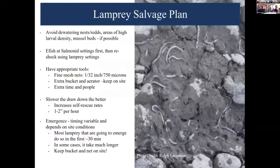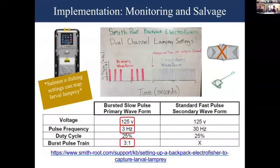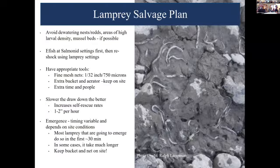And little aquarium nets are going to be your best friend for any kind of lamprey salvage, really fun fish. The swim-through information for anyone who's using that is also linked here. You're going to want to come up with a lamprey salvage plan. This is something that your DFW HPA permitted habitat biologist may want to see.